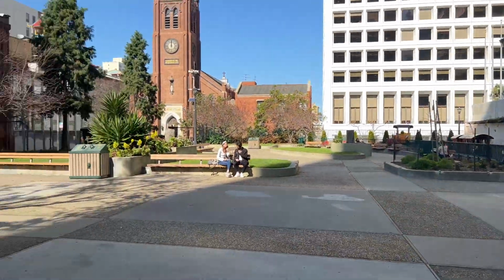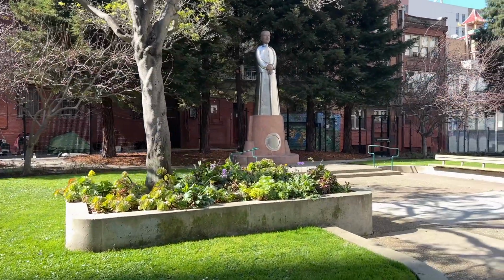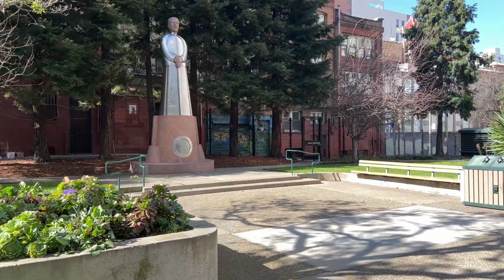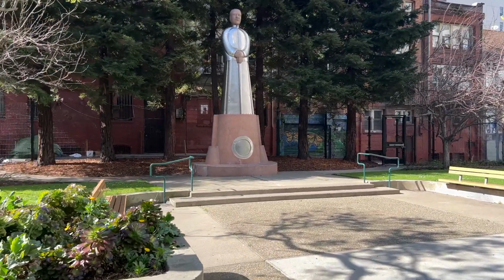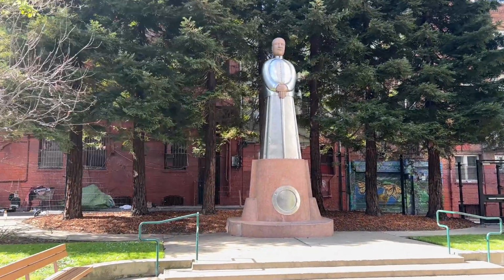There's another memorial just over here. You can see this statue. This is a statue of a man named Sun Yat-sen. We call Sun Yat-sen the father of modern China. He's one of the people who helped lead the revolution to bring down the old system of government in China and replace it with something more democratic.